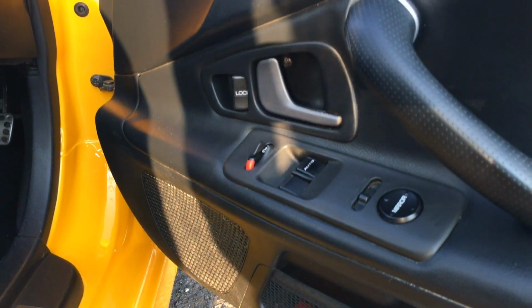All the buttons have aged okay. They don't look too bad. The plastics do look a bit on the flimsy side, but they've aged fairly well. Door cards over here wrapped in leather as well. You've got some controls on here. Pretty much everything is set up for the driver to access very easily.